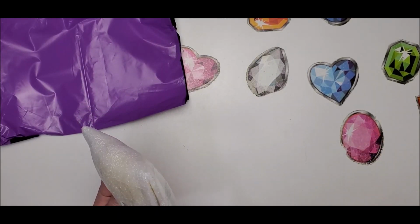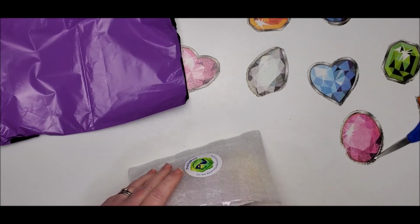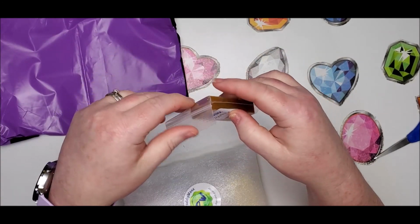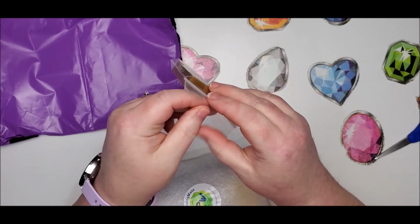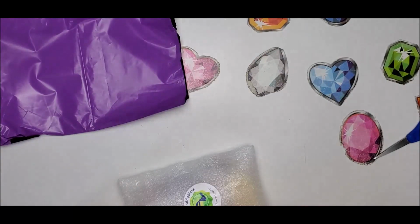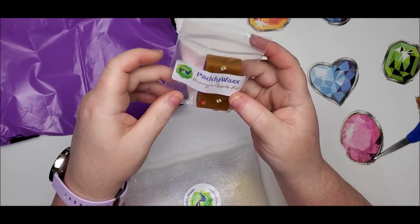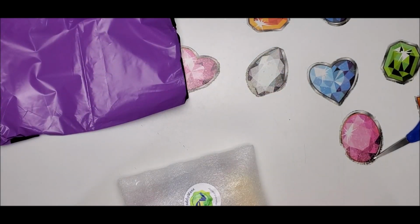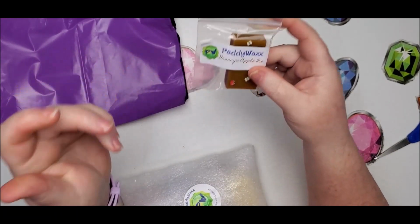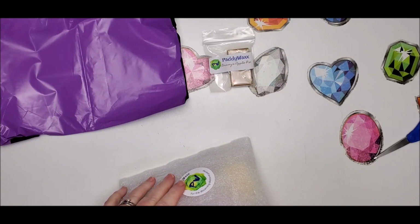Packed very nicely. I did order some Paddywaxx, so let's start with that. Alright, first one I have is Granny's apple pie. Now you'd think brown, kind of looks like caramel. Oh, I can smell something good. I don't know where it's coming from. Oh my gosh. That is amazing. Oh my word. I really wish I could give you some indication how good that smells, but that is going on my yes list.